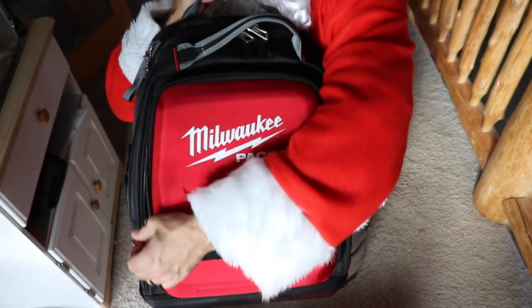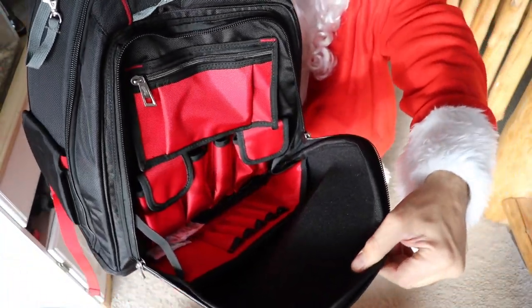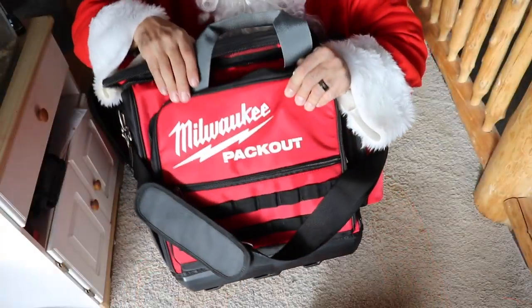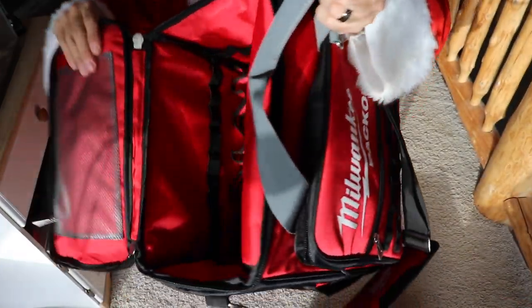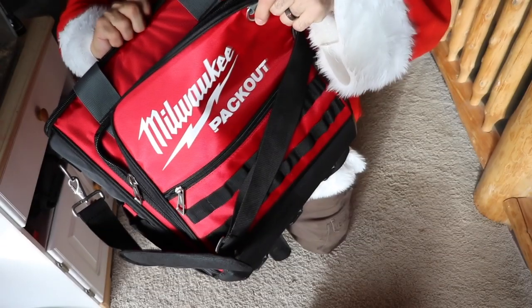You know how Santa gets all them presents to all the good kids' houses? It's the Milwaukee Packout system, but they have hard and soft packs, and they also have a backpack. But seriously, the Milwaukee Packout system is really cool for the tool guy that doesn't do all his work at home, but he actually goes out to people's job sites, and he wants one simple, easy way to bring everything to them. The Packout is like a dolly on wheels, but it organizes all your tools from big to little. And it's a game changer for the guy that goes out to product.